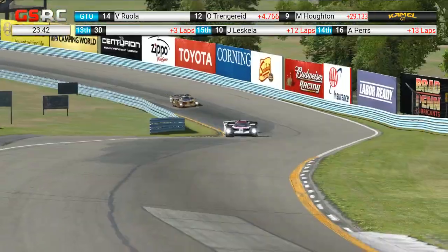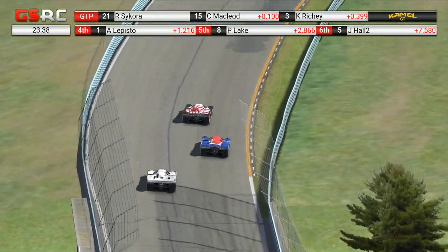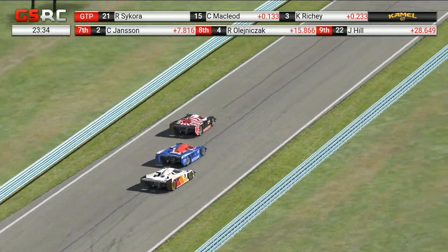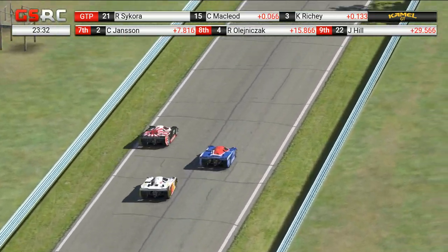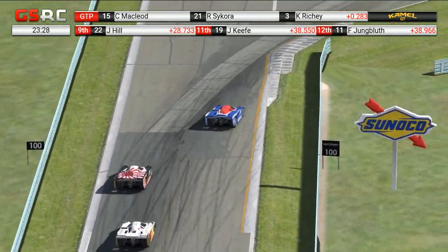Oh, and things are going to get interesting. A horrible exit out of the 90 for Sakura. Here comes McLeod looking around the outside, but his momentum is interrupted. That means Keith Ritchie now has a run. He ducks to the inside. Are we going to go 3 wide for the lead? No, he lifts. Yes. Clayton McLeod looking for P1, down into the inner loop.